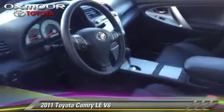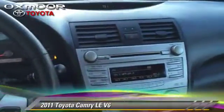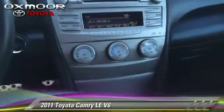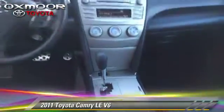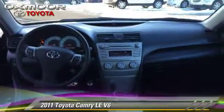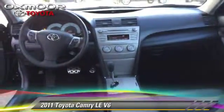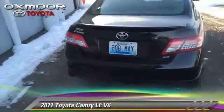This Toyota features power door locks and power mirrors. Safety features include traction control, stability control, and four-wheel ABS. Comfort and convenience features include air conditioning, cruise control, and power windows. Give us a call to schedule your test drive today.